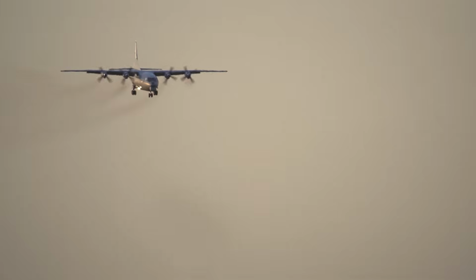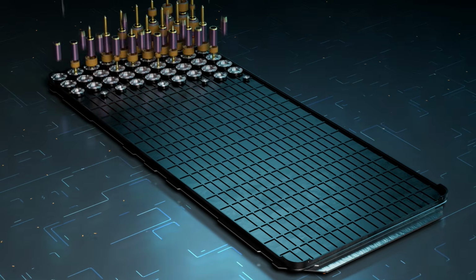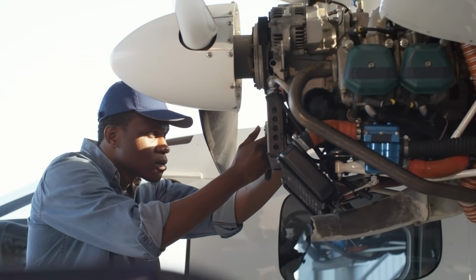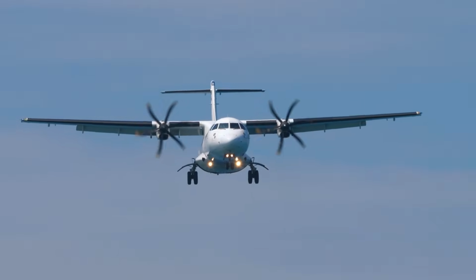sustainable air travel. Hybrid propulsion also offers an important advantage over fully electric aircraft because it does not rely entirely on battery energy density. Instead, it uses electric power strategically, where it provides the greatest efficiency benefits while still leveraging the reliability and range of conventional engines.